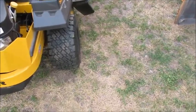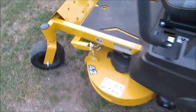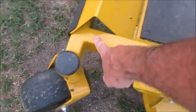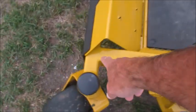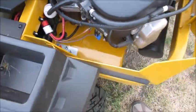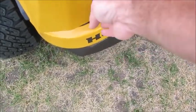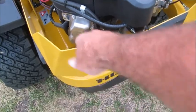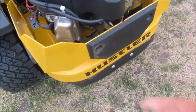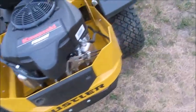They totally upgraded the machine in the last 2 years. The old machines were bolted together, the frame, in different places. This is all one piece, welded all the way to the back. One solid frame all the way around. Much better. More protection back here for the engine. The older machines on this size didn't have any protection back here really for the engine.